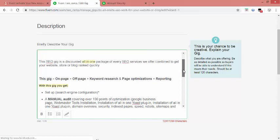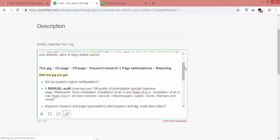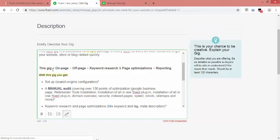This gig is a discounted all in one package of every SEO service we offer, combined to get your website, store or blog ranked quickly. This gig equals on page plus off page plus keyword research and page optimizations plus importing. You know, buyers will like to hear all those things, that you have packaged everything that they want. Even if they don't look for all of the packages, what they want will be among it. So it's nice putting it down.